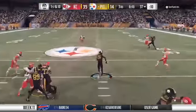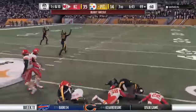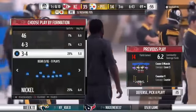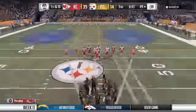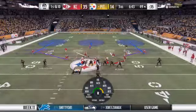On the counter, here's Bell. And an alley to run. And he'll be taken down, but not before he gets into enemy territory. So the run gets them the first, and now they operate with a fresh set of downs.